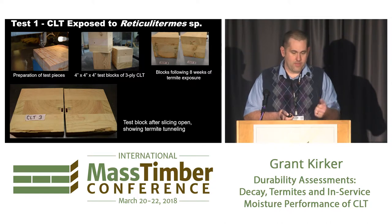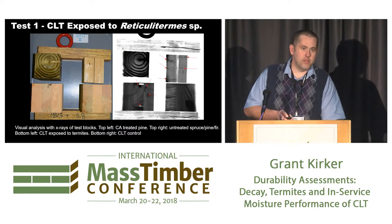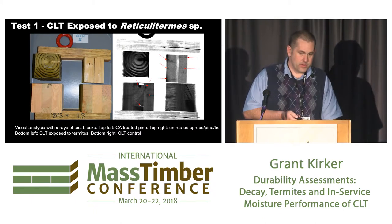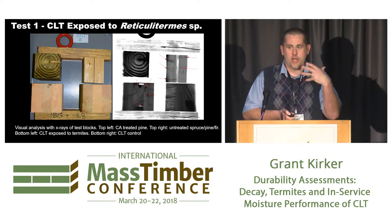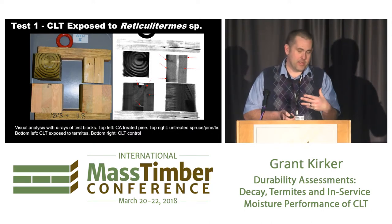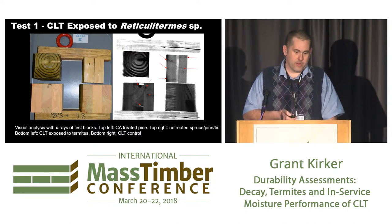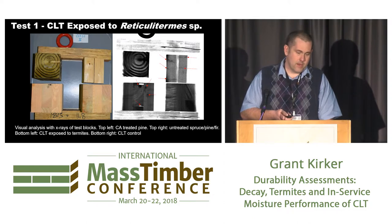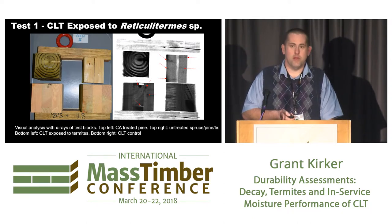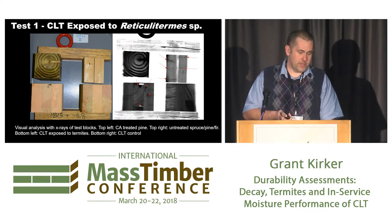and so Beth actually took these over to the vet school, and they did some tomography using X-ray, and that gives you a nice view through the block. So if there's any interior feeding that you're not seeing on the outside of the block, you can pick it up really well with this. And this is, again, the Reticulitermes, which we didn't have a whole lot of feeding there. We're in the process of troubleshooting this to see if we need more termites and maybe a longer test to accommodate the larger size of the specimen.